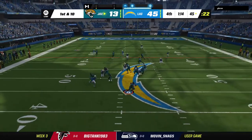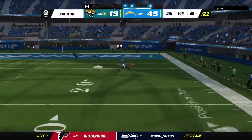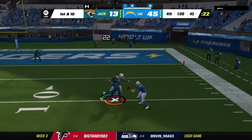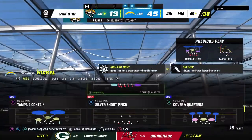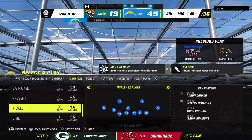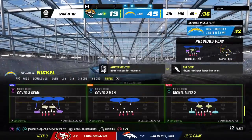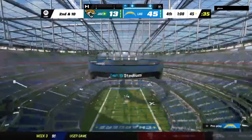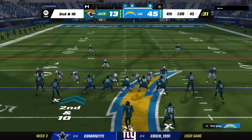They go play action with Hurts. On the run, he'll let this go deep right side. And this one is incomplete. That's coverage you'd expect to see in a tie game late. Not in a lopsided game like this. They are not letting up. So now second and 10 after the incompletion on first down.